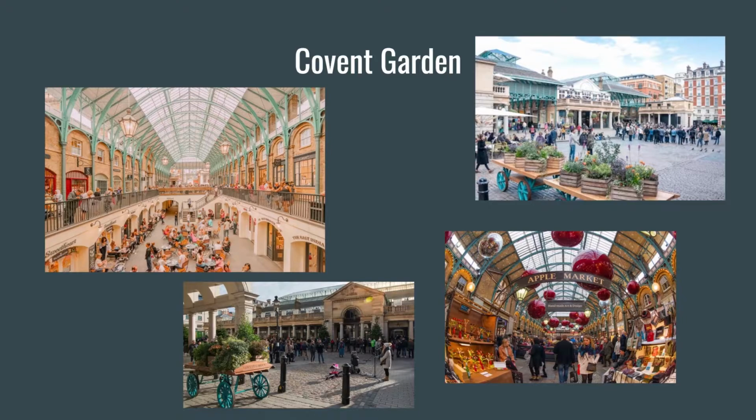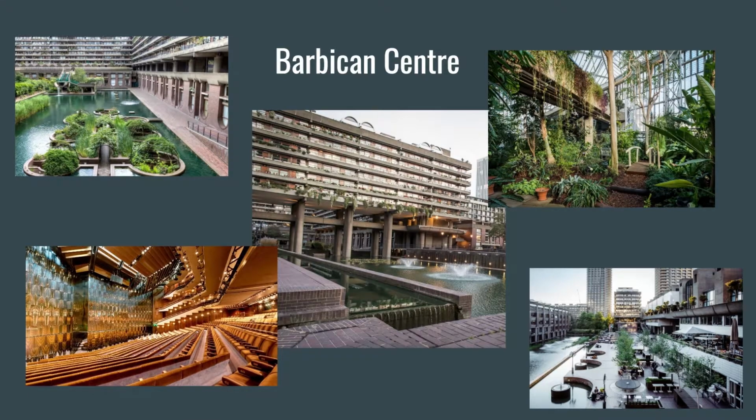Now we arrive at the Barbican Centre. It's the largest performing arts center in Europe. The center hosts classical and contemporary music concerts, theater performances, film screenings, and art exhibitions. The London Symphony Orchestra and the BBC Symphony Orchestra are also based here. And the Barbican Centre is a member of the Global Cultural Districts Network.